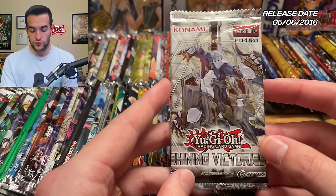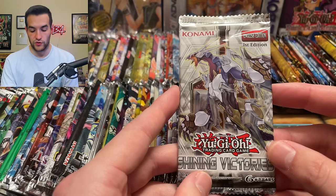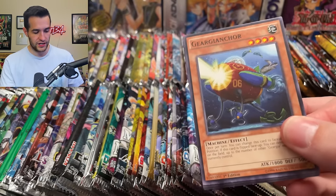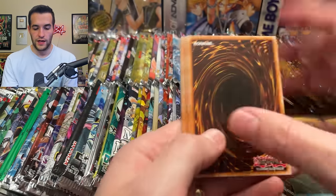Now we're on a Shining Victories. We could pull the Blue Eye Spirit Dragon out of here, which is the one we pulled earlier, but the original version. We could get first edition Secret Rare, which would be really beautiful. Let's see if we can do it.